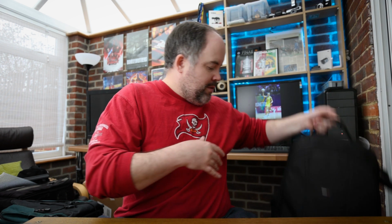Now right now on Amazon I saw this for only £44 and 1p. I don't know why they put that 1p on there. It's £44 and 1p, but that's a really good price for a bag like this, and I genuinely believe this competes with some of the much more expensive backpacks. So if you're looking for a backpack and you're working to a bit of a budget, go check it out. Right, let's move this bad boy out of the way.